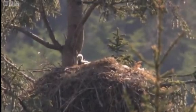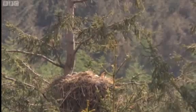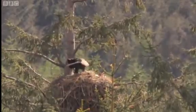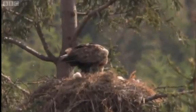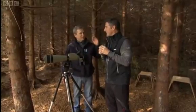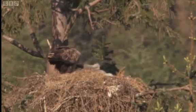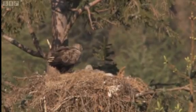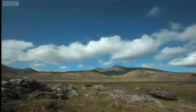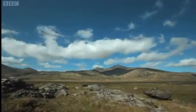These chicks are now 3 weeks old and need to be fed every 20 minutes or so. So the parents are kept busy bringing in the catch of the day. They go from this tiny, tiny little ball of down to a full-size eagle in 10 weeks. Wow. Awesome. Phenomenal growth. The chicks on Mull show what conservation can achieve. And there's exciting news on a chick that fledged here 4 years ago.